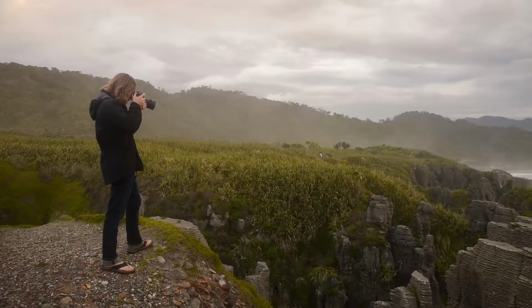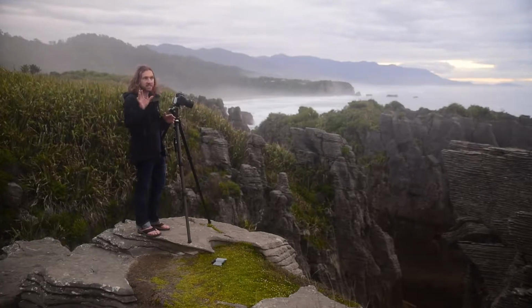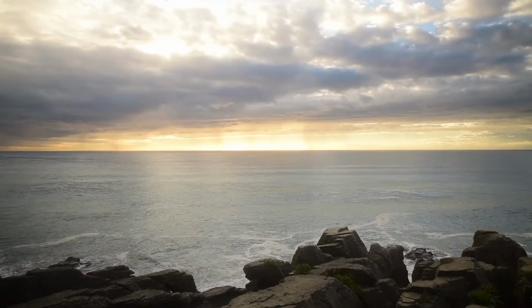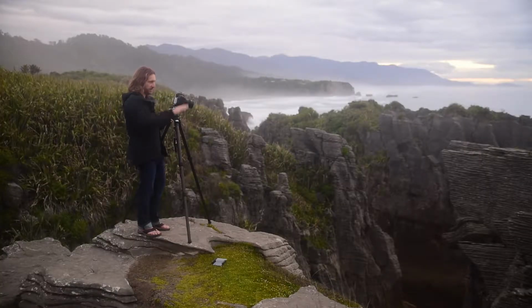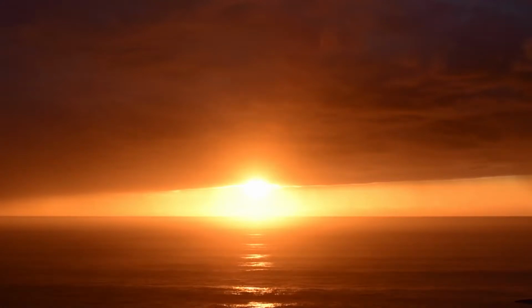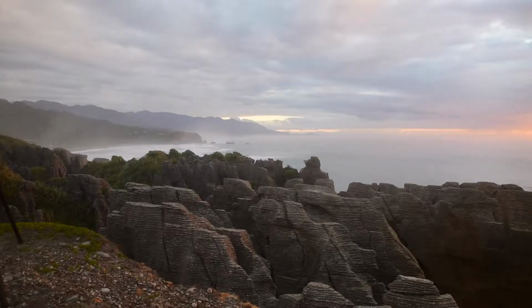Now, what we noticed today is the sky started to do this amazing thing where it was super cloudy on the top, but there was a strip of clear clouds between the cloud line and the water line. So I set up here so I could get some of this pancake rock formation as well as the sky, because what I'm waiting for here is for the sun to breach the bottom of that cloud line, fall between the water and the clouds, and shoot really intense golden light on this foreground right here.